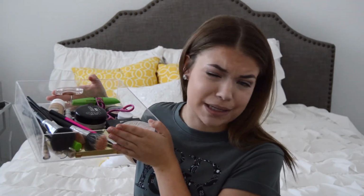What's in my makeup bag, but it's really more like what's in my makeup box because I keep my makeup in a box. So I saw Brooke Miccio do a what's in my makeup bag. I thought it was a great idea. Let's get started.